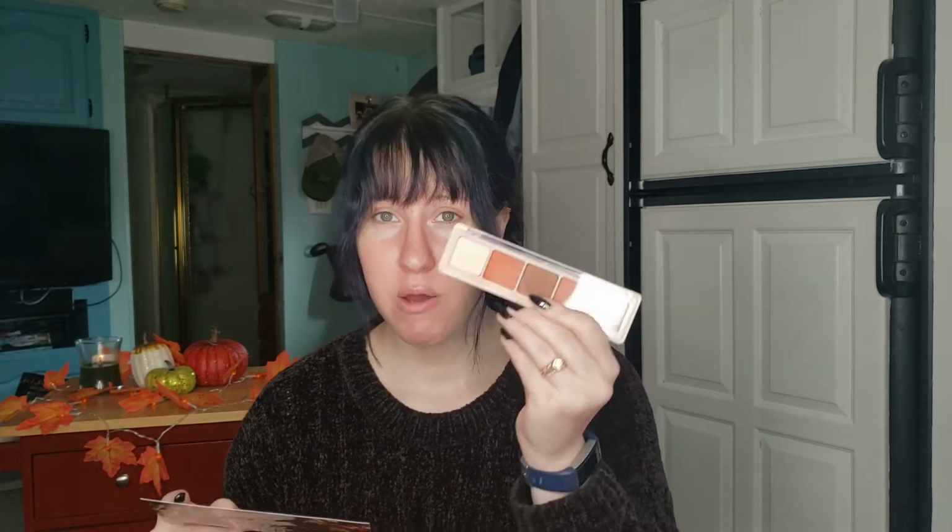Oh, maybe I won't be putting that coupon to use because this 5-pan palette retails for $48. I mean, we'll see how it performs, but I don't think anything should be $48 for this. Okay, let's just move on.